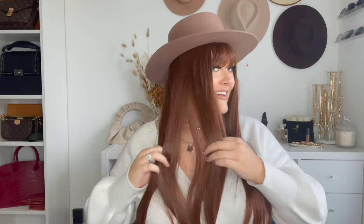Hat and hair. I can't stop looking at myself in this. It seems so crazy. It's so long and beautiful. But that's the final wig. Bangs on all of them.